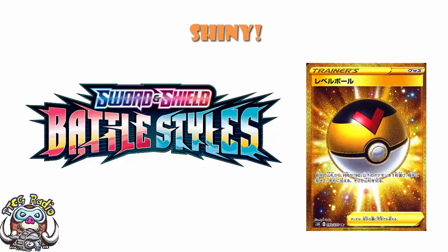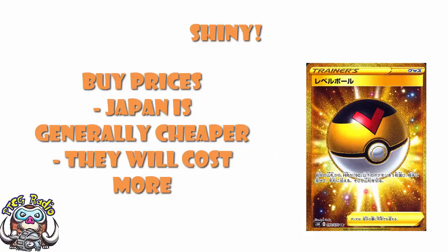Now, the usual appendices apply here. These are buy prices, not sell prices, so you can add kind of 50 to 100% to actually get the sell price. And singles in Japan do tend to be a little bit cheaper on the whole. So if I tell you it's like a $20 card, it's not going to be a $20 card when it actually comes out. You're going to need to add a little bit to that to get to the actual price. I hope that makes some semblance of sense.